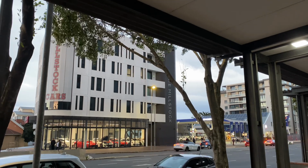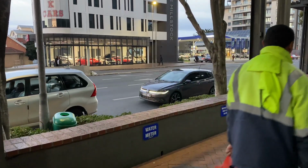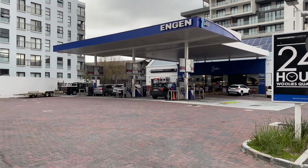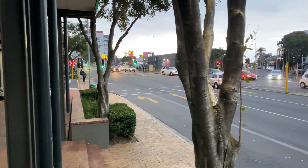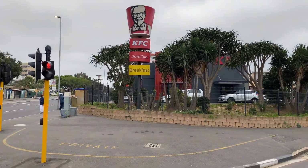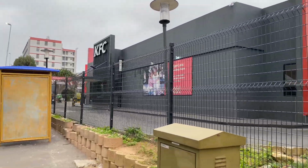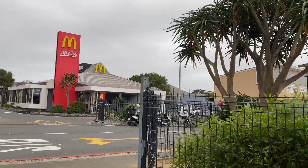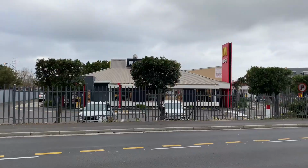Speaking about kitchens, you might be thinking, so where can I buy food? Right outside the residence, there is an engine which has a Woolworths store where you can buy a few things like snacks and whatnot. But if you're wondering, okay, what are the other options? Just a few minutes, in fact maybe a minute away from the residence, there is KFC where you can come and buy your basic stuff. Who knows, maybe you like Streetwise too, just go treat yourself. Right in front of KFC there is McDonald's, so it's up to you, your preference.